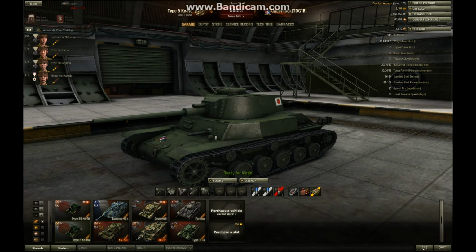Alright, let's get into the tank inspector, have a look at the armor. Then I think I've got a Tier 6 game for you to show you how it works at Tier 6.